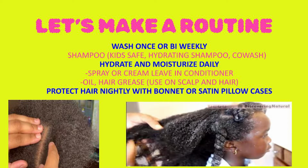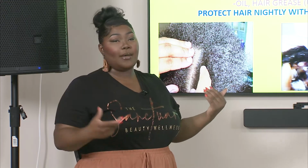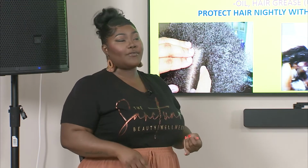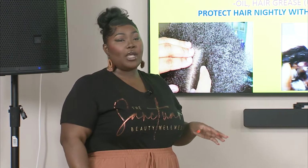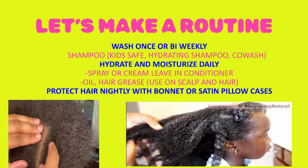So if you know that your kid gets a little squirmy when they're getting their hair washed or they're fighting you, don't do something that's for adult hair that could burn their eyes. There's tons of little shampoos and things like that for small children. That's better. And then also there's the option of co-washes, which is like cleansing conditioner.